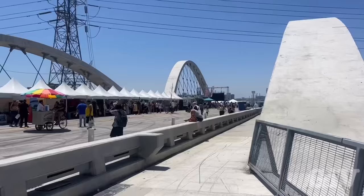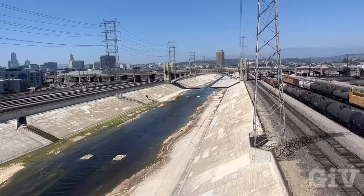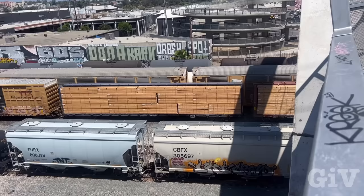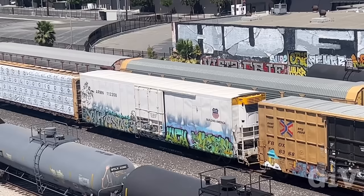Tastes like water. I've been here many times taking pictures of downtown LA and I really do not like that building. It covers the whole LA skyline, but what can you do? And then another thing, it's absolutely incredible. I love it. Look at all those trains here. Look at all that wood there. It's going somewhere. Some people don't like the graffiti on it, but I do like the graffiti. Artwork on wheels. It goes the whole country with your artwork.